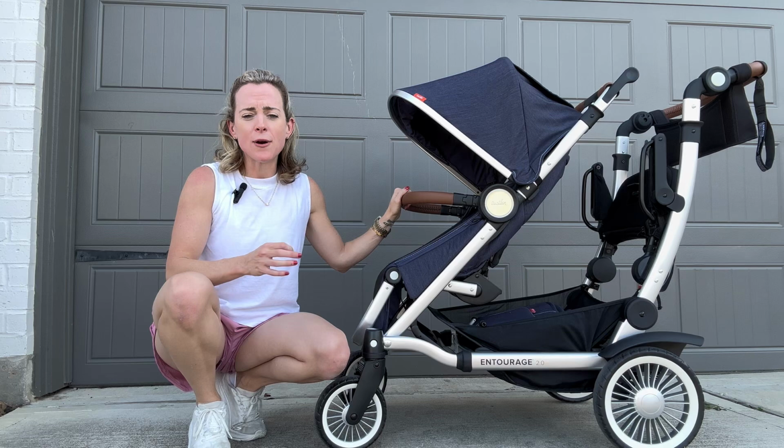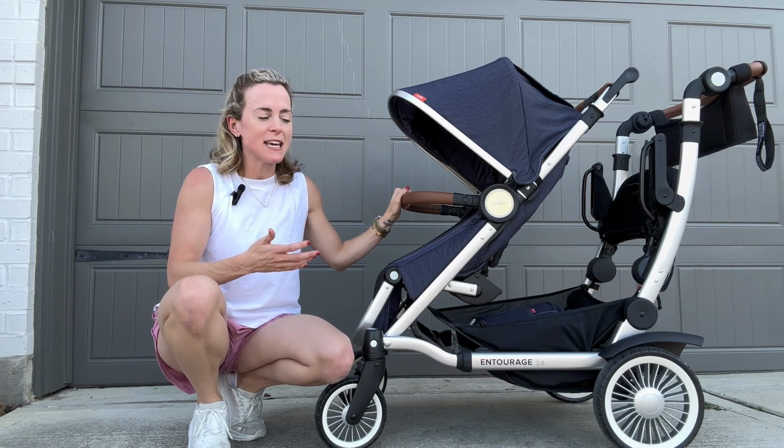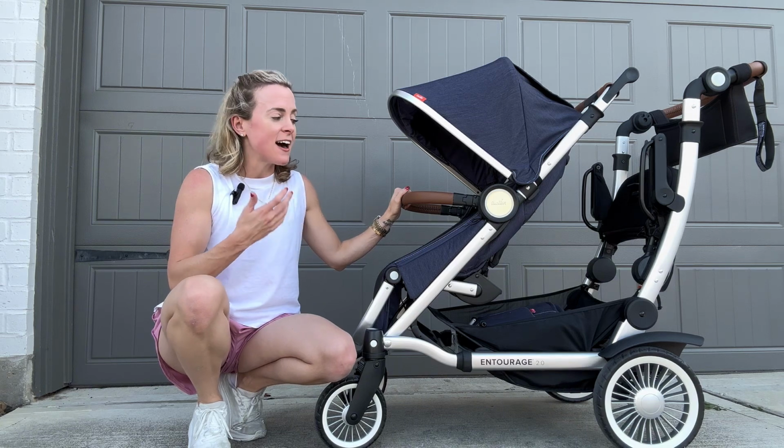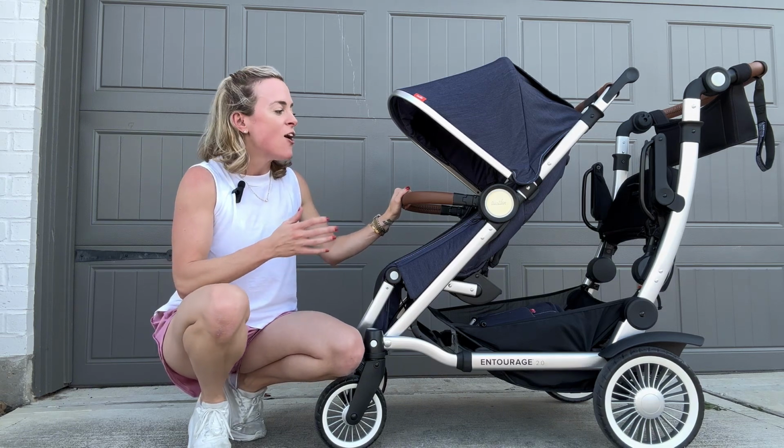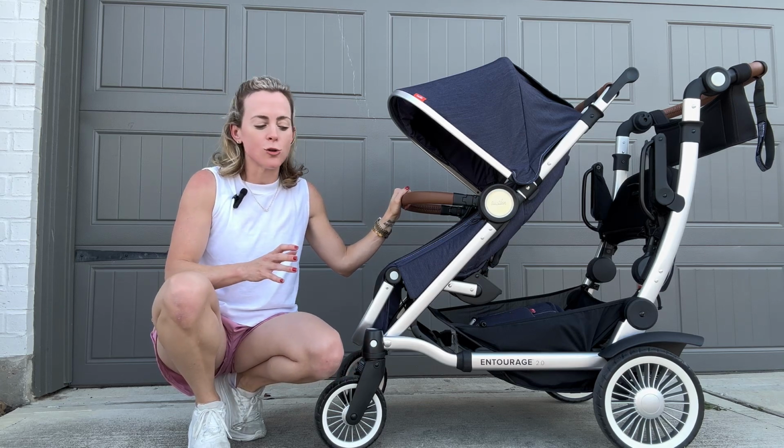I was so impressed with the weight of what it holds. I'm able to carry so much with me easily. And again, such a smooth ride. All of the great finishes. I've just been extremely impressed with this stroller.